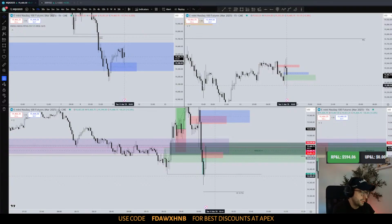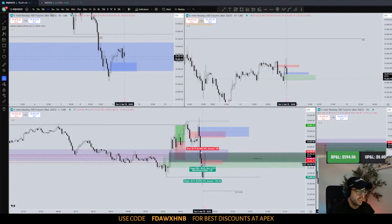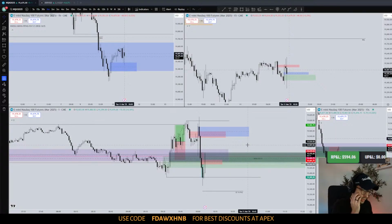It's currently in the NDOG for today. It would be funny if it just decided to tap this liquidity and just push higher up again. We do want to see how it's going to respect this area here. So in 20 seconds, we'll see how it closes. If it closes above it, then the bias for going short weakens by a lot.